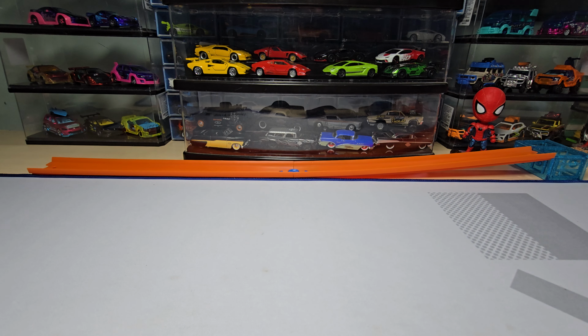Luckily, one of my good friends bought two of the major castings. One is the Ford Mustang Dark Horse. This looks really nice. It has detailing on all the sides, and I really want to open and see how this one looks. And the second one is the Volkswagen T3 Custom. These are the two castings which he bought for me, and I'm really happy that I got that one. The rest of the castings I'm yet to get.